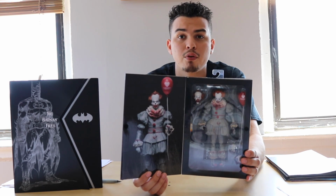That's how it looks. I'm sorry, there's a glare, but it's the only way I could show you. I might open up the other one that I have just to see how it is in person, just to show you guys. If you guys are interested in seeing that, let me know, and depending on how many people let me know, then I'll do it. Anyways, this I bought at GameStop. It's the GameStop exclusive. Again, my boy Jonas hooked me up with the Batman Files book.